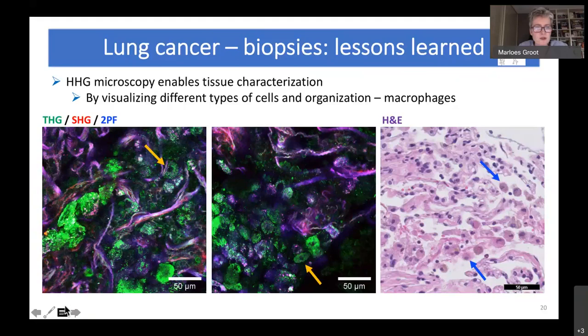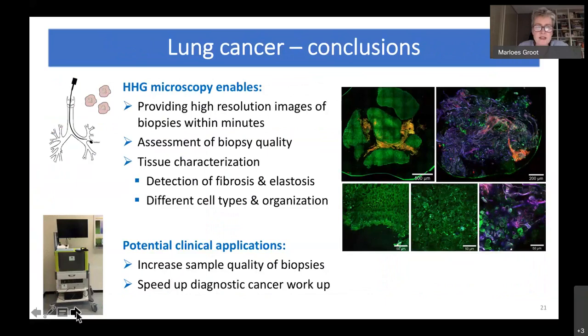And therefore, for the lung cancer case, the conclusion is that we can indeed provide high resolution images within a minute or a few minutes. And the potential clinical implications or applications are that we can increase the sample quality of biopsies, but also reduce the number of biopsies that are necessary to take and to speed up the diagnostic cancer workup.